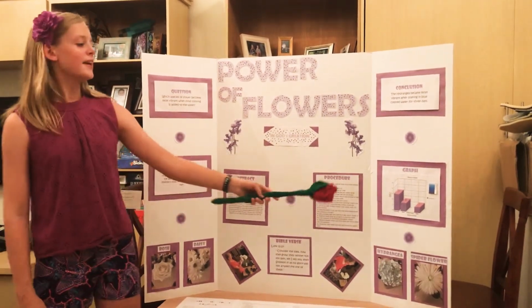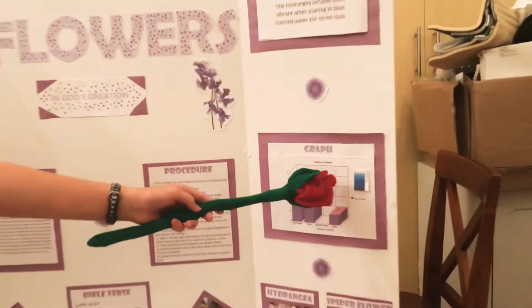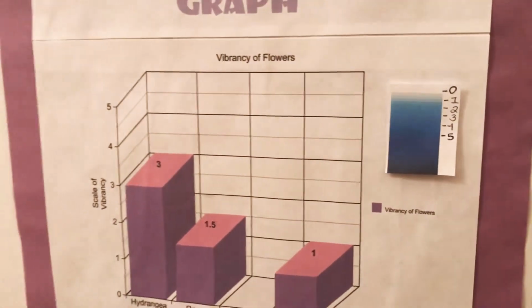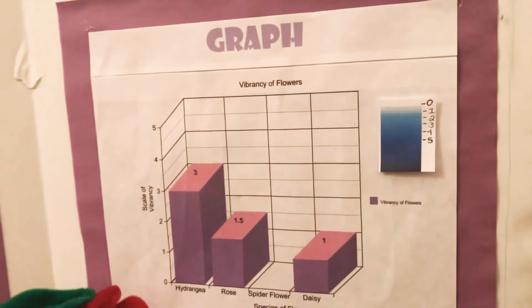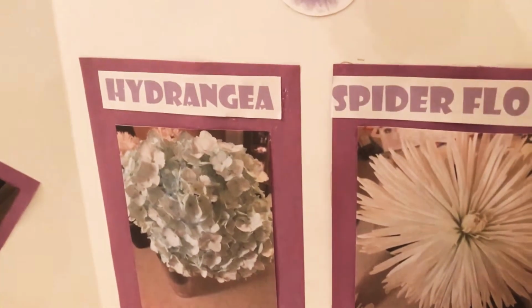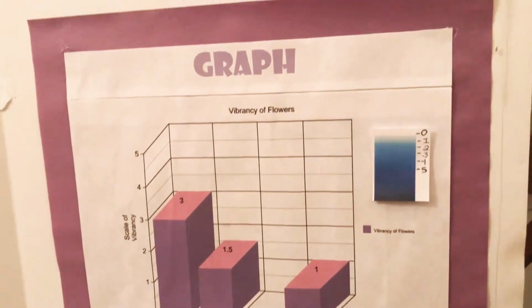As you can see, here's my graph. I used this color scale of blue that has 0 to 5 to record the vibrancy. The hydrangea was 3 out of 5, as you can see here, and it got very blue. The rose was 1.5 out of 5, and the rose got an overall blue tint.